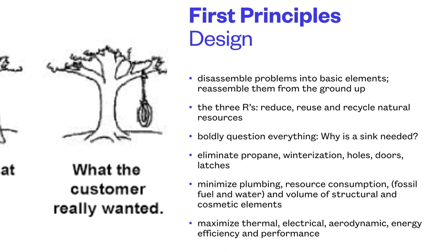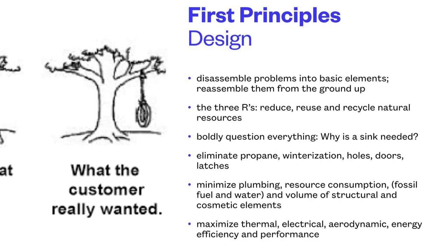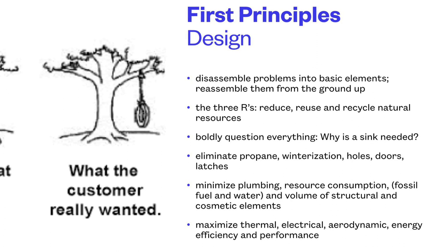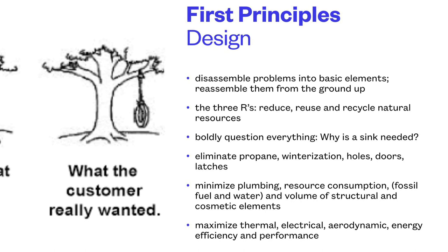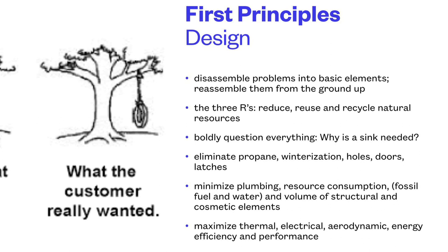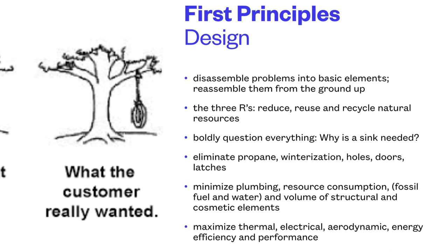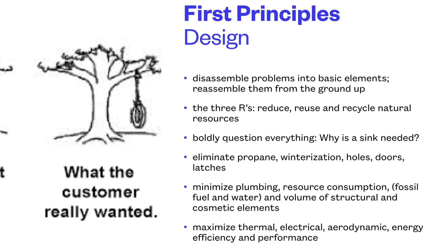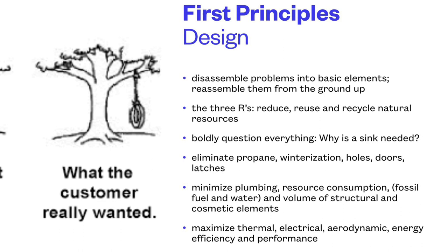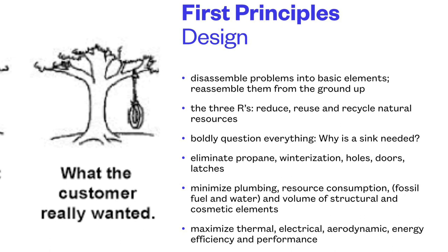Minimize plumbing, resource consumption, fossil fuel and water, and even the volume inside the van is a resource. So I've used aluminum for very thin and lightweight construction, and 1/8 inch plywood around the walls to give it a good wood look but be very lightweight. And minimize cosmetic elements, while maximizing thermal efficiency, aerodynamics, energy efficiency, and performance. For example, our hot water system: we get hot water within 6 seconds from an instantaneous coil embedded in the kitchen faucet, and we don't have any hot water tanks wasting energy.